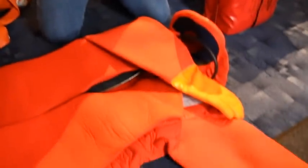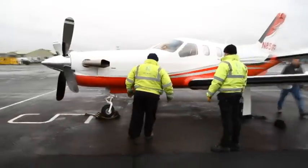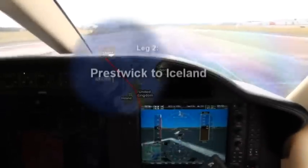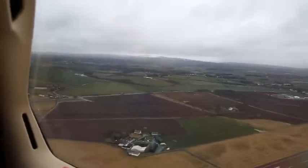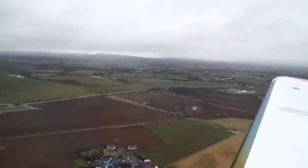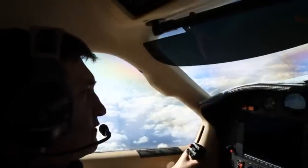Now it was time for the overwater safety briefing, including raft deployment and survival suits. Soon we are back in the air over the North Atlantic to Reykjavik, Iceland. Oh, so far my impression of Scotland is windy. Yeah, you're right. The weather conditions improved as we approached Iceland.